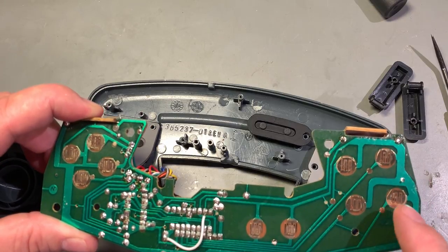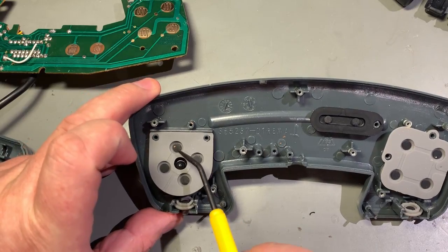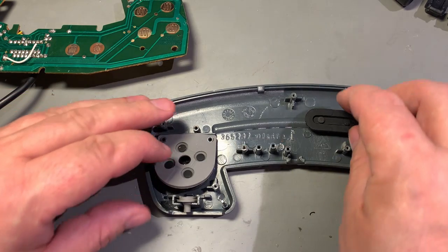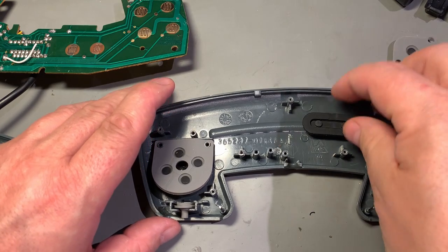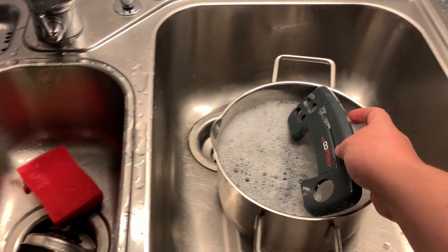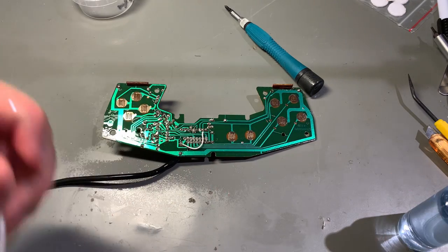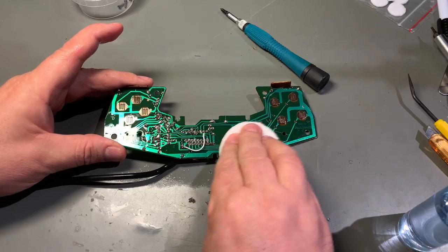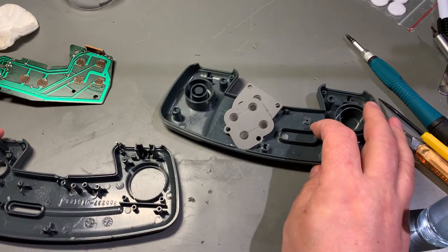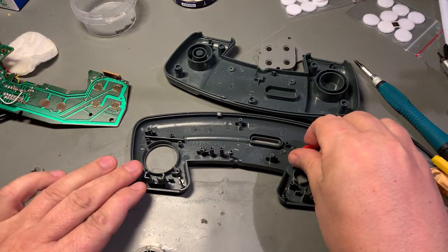These are metal contacts, so it should not be a problem to clean them with alcohol. Looking at the different buttons, you can see there is a little bit of dirt here and there. So I'm gonna take all this into a little bit of soapy water and get them cleaned. On the PCB, I just spray a little isopropanol and wipe off the contacts. All the plastic parts have been cleaned and came out very nice from the hot water. So I'm just gonna assemble the controller now, and then we're good to test.